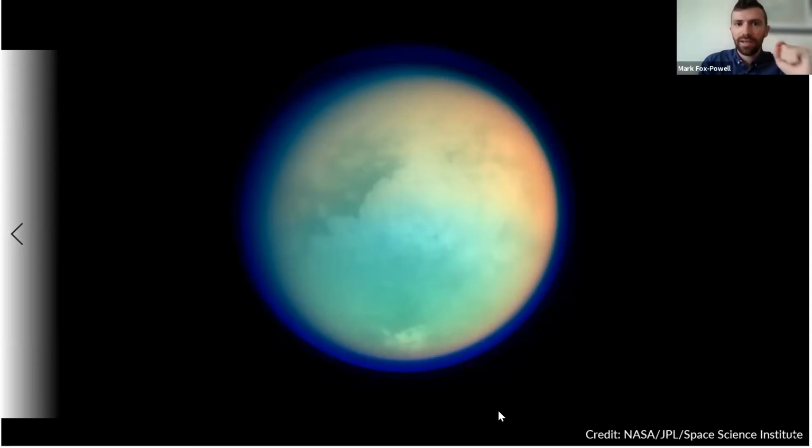But actually, what makes Titan really, really special and unique is that it also has an atmosphere. It's the only moon in the solar system to have an atmosphere. And we're very familiar with atmosphere here on Earth. You're breathing it now. As you breathe in and out, that's the atmosphere. The air that you're breathing into your lungs. If you swish your hands around, you can feel that air moving around. That's the atmosphere. So Titan actually has a similar atmosphere. It's about the same thickness, so it would feel quite similar in some ways.